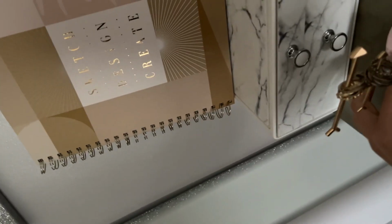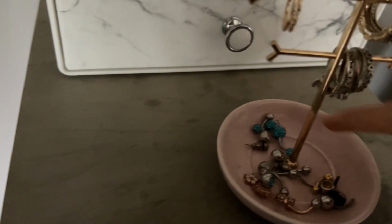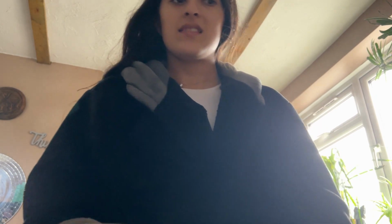I'm so annoyed right now. My stupid dressing gown sleeve got stuck on this and just flung all my rings and belly rings all over the floor. Anyways, yeah, they're probably my favourite crisps of them all. I love them. Sorry, I forgot to make an effort again. Hair's out. Sorry for this terrible angle.